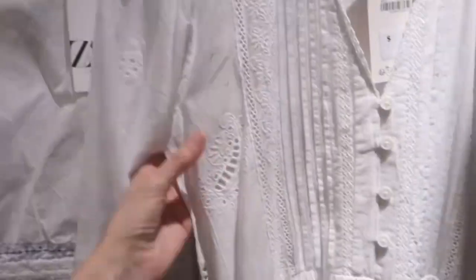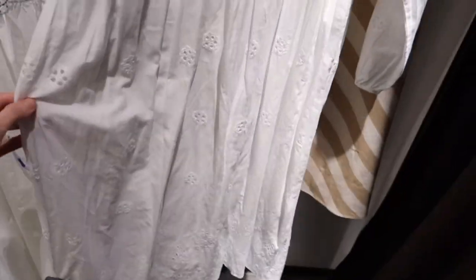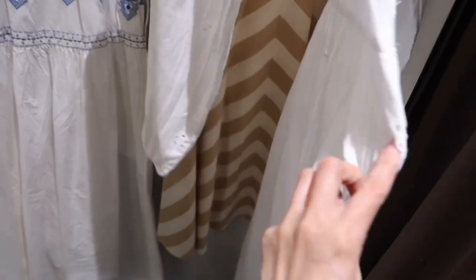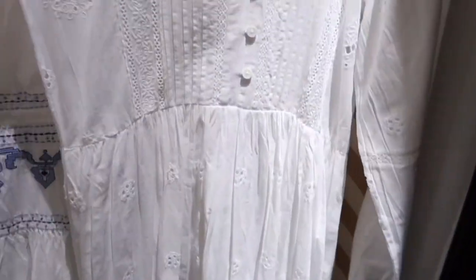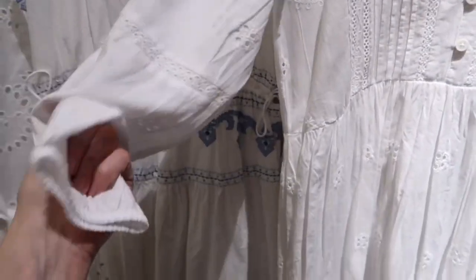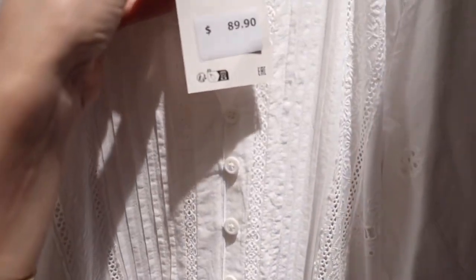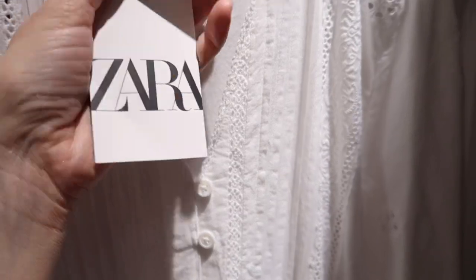And then I have this white dress. This one is cotton and does not have pockets. No cap. And it's very soft to the touch. I really like that. This one is size extra small. The price is $89.90. This is the Mariah dress. It's beautiful. Yeah, it has lining.